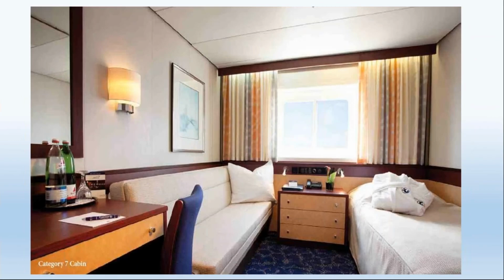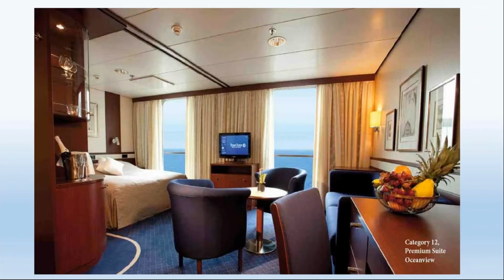All the accommodation on Astor, everybody gets the bathrobe. Cabins have flat screen TVs. They also have a fridge. This particular cabin is made up for a single traveller. So it's not a cabin that's any smaller, it's just we don't make up the second bed. We only have 6 single cabins on Astor.